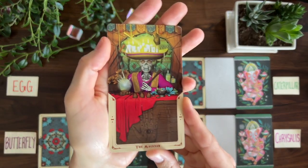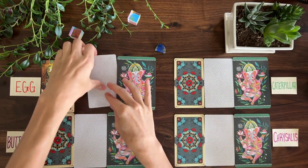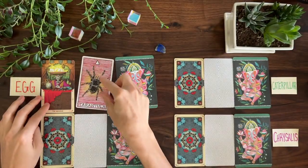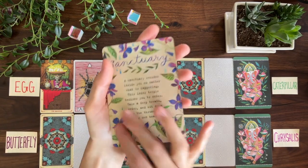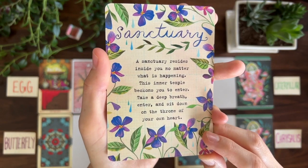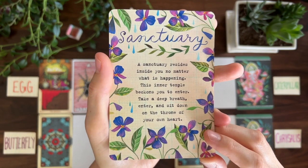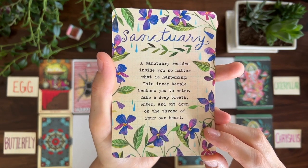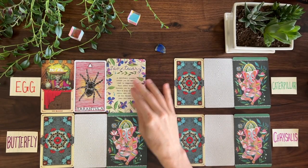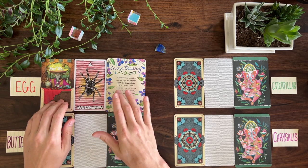So you have the magician, along with the tarantula, and sanctuary. A sanctuary resides inside you no matter what is happening. This inner temple beckons you to enter. Take a deep breath, enter, and sit down on the throne of your own heart. This reeks of possibility, does it not?